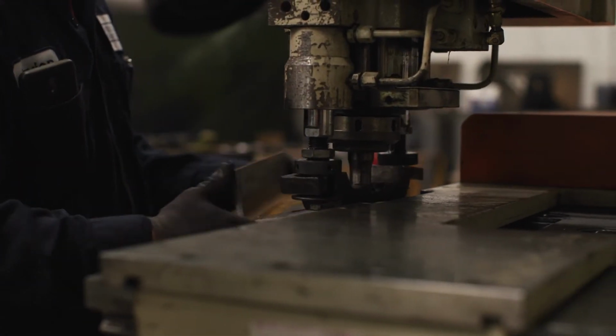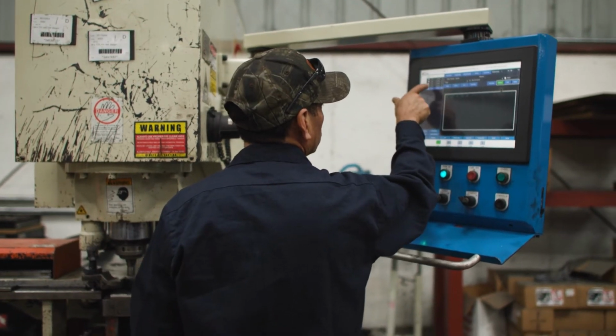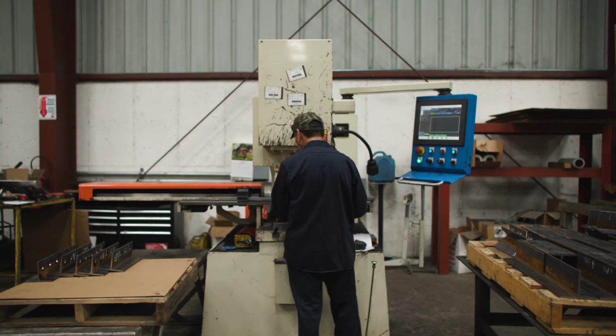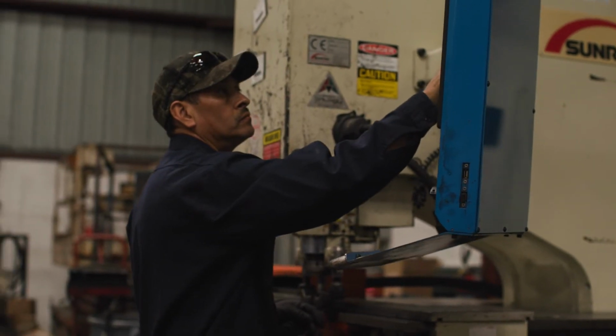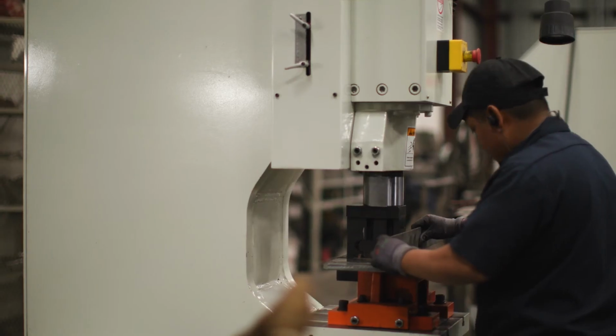When we purchased the 220-ton punch, it came with offline software. SteelMart has the ability to send the program to our shop floor. The operator can then pull up the program, make the part. He's ready to roll with parts. We find that it speeds things up. Trilogy sent the software ahead of time, and we did training before the machine even got here. So when the machine showed up, we were ready to roll. It was plug and play.